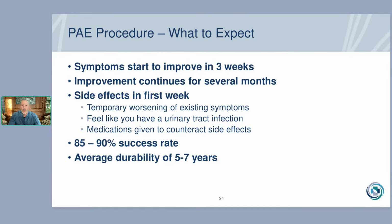Now, this procedure has an 85 to 90% success rate at achieving significant symptom relief from BPH. The average durability of this procedure is 5 to 7 years. So 5 to 7 years relief of symptoms from this procedure on average. And if you get a good response that lasts a number of years, this procedure can be repeated in the future. We also don't burn any bridge by doing this procedure.